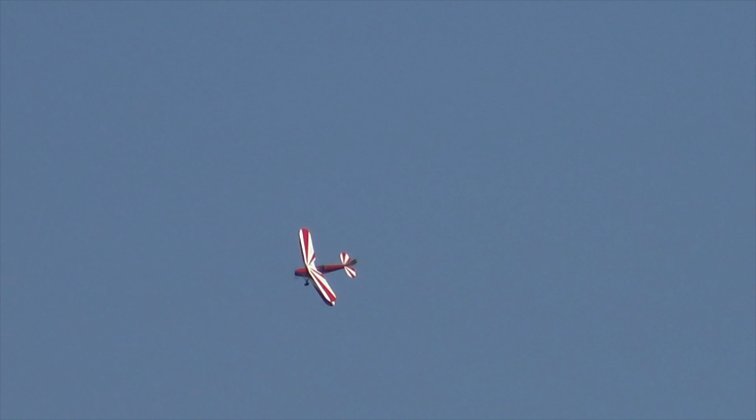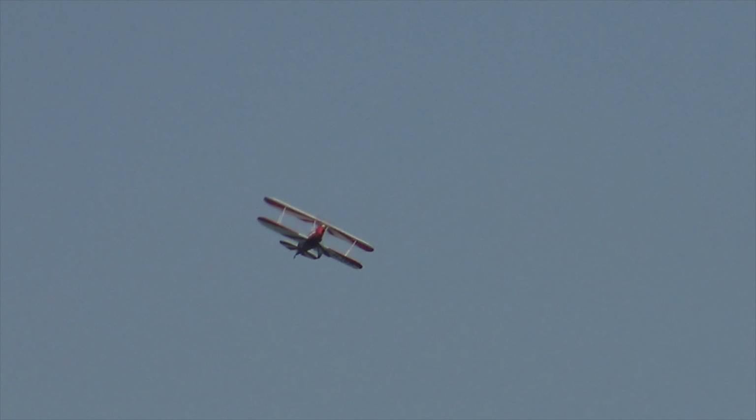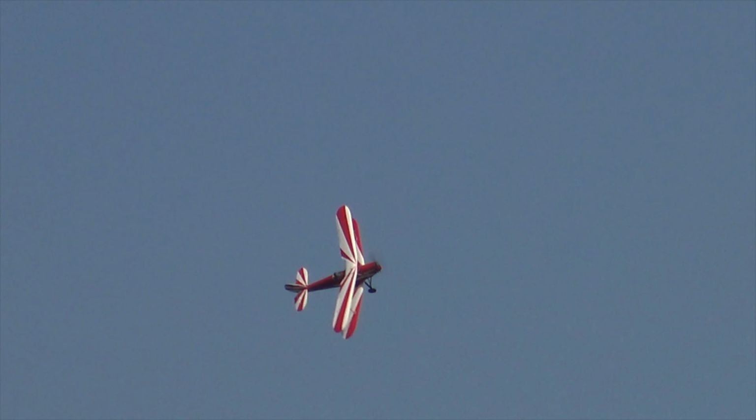Completely different. Lovely to see something historic, also slower speed, and he's coming by to give you a farewell pass as well. So come on, put your hats and coats and ice creams up in the air. This is Richard Ward here, leader of the Stampe Formation Team.